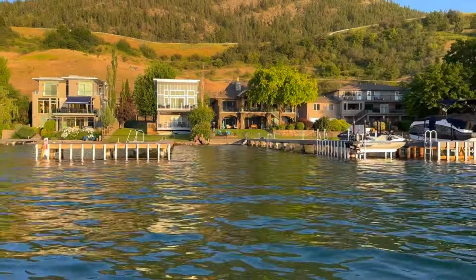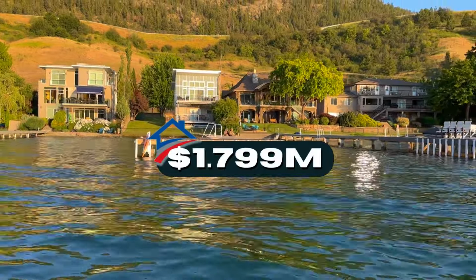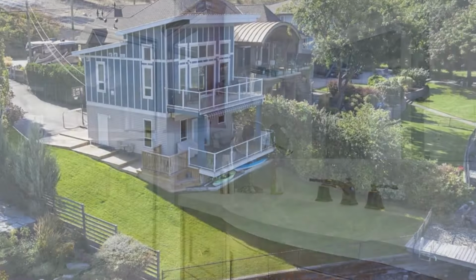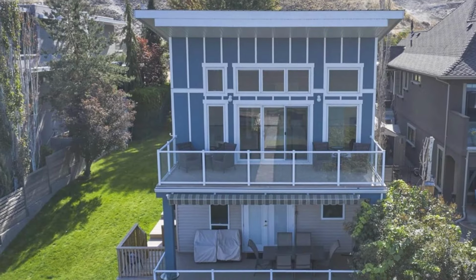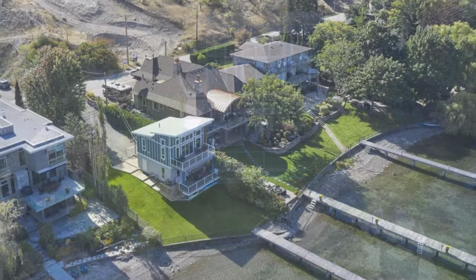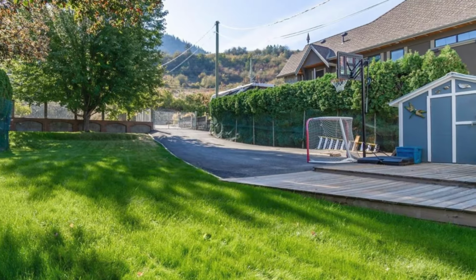Then just a few steps down the road, 8337 Okanagan Landing Road, $1.799 million. Built in 2019. I guess I'm going to say rebuilt in 2019. 4 bedrooms, 2 bathrooms. 0.19 of an acre. It's a small lot with 70 feet of water frontage, and the house itself, teeny tiny 1,295 square feet. It's the smallest one that's on our list today.